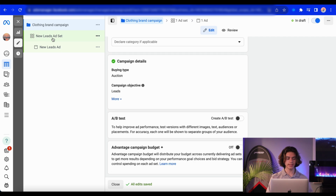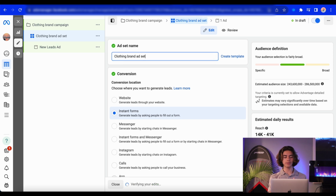We go into the ad set here. So here's the campaign. Then under the campaign, there's ad sets and ads. Ad sets are where you set the targeting and the location targeting as well. The ad is more so the creative. You can have multiple ad sets, so multiple targeting options, and then you can test multiple ads in each ad set. So we're going to go into the first ad set here, and I want you to name your ad set exactly what it is. Since this is a test example, it's nothing specific, so I'm just going to say clothing brand ad set. But for you, this ad set could be a certain type of targeting, like broad, and then you can do another ad set that's specific, and then one that's in between. For this example, I'm just going to call it clothing brand ad set.